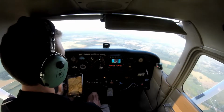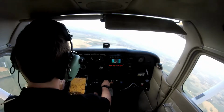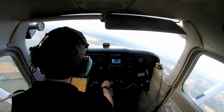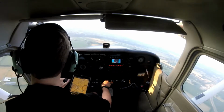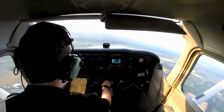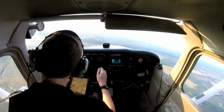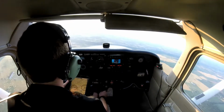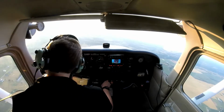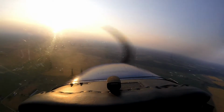And Bowling Green traffic, Cessna 806 Hotel Alpha is 9 miles northeast of the field, maneuvering at 3,000 feet. So looking out for traffic. Skyhawk 5121 Quebec, left base 24, Middleburg County. Supposed to always do clearing turns and maintain altitude while doing them. So right now, looks clear, the sun's pretty bright right there. We're maintaining altitude.